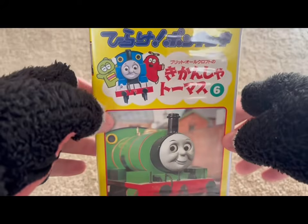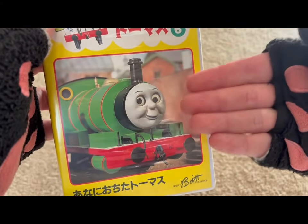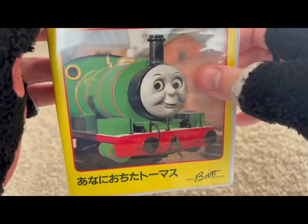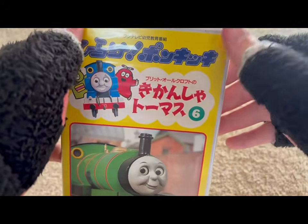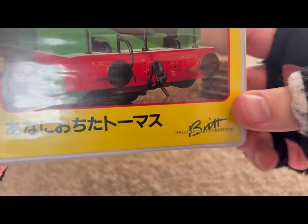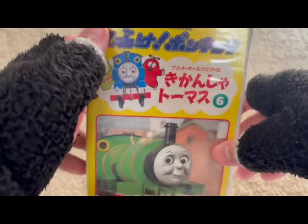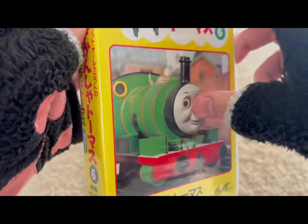And last but for sure not least, here we have Volume 6. This is obviously similar to Volume 3, except this time we have a promo shot of Percy, which makes sense because, well, this is Volume 6. Here we have a nice promo shot of Percy, taken from Duck Takes Charge. And this time, instead of pink, we have a yellow background. Volume 6 is also known as Down the Mine and Other Stories. Here we have the Birdcraft logo, Gikansha Thomas, and a nice promo shot of Thomas with the 2 Japanese mascot characters. Then we have the spine, Fuji logo, and Percy, same promo shot as the front poster art.